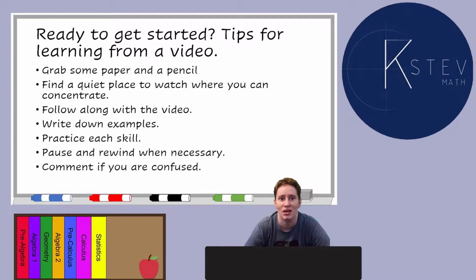But treat it a lot like how you would try to learn in class. Have paper and pencil. Don't just sit there and not do anything. Write down examples and practice the skills that are being represented in the video. Pause and rewind as you need to. Speed up the video or slow it down, depending on if the teacher talks fast or slow. And just make sure you're practicing the skills as well. And comment, of course, if you're confused, so that hopefully the person who made the video can give you a response and help you understand. So that's just kind of a rundown of some tips.